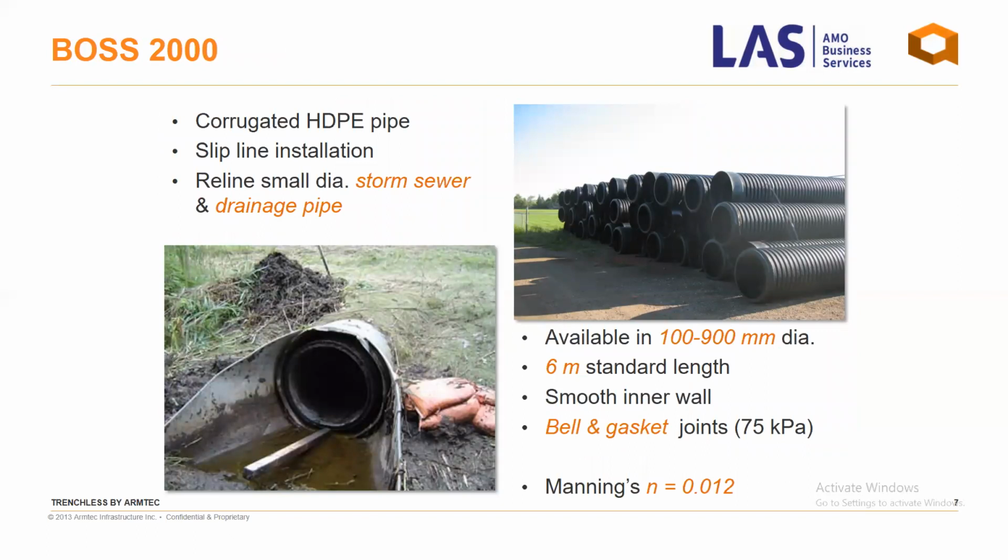Many of you should be aware that our core business is drainage pipe, culvert application pipe. So our two main products that we really focus on are, first, our corrugated HDPE pipe, which is our plastic pipe made in Woodstock. Great uses are for slip line installation or for relining small drainage pipes, as well as new culvert applications going forward. Those diameters are available from 100 millimeter to 900 millimeter. We have them in 6 meter standard lengths. We can do custom orders if the order's there.